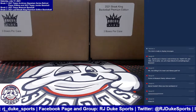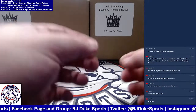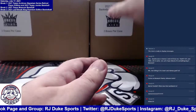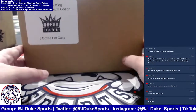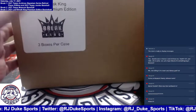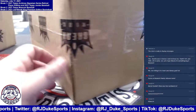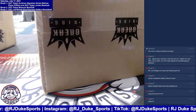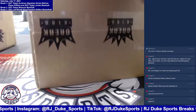Last break tonight will be 2 cases of 2021 Leaf Break King Basketball Premium Edition. We'll break this one case at a time. I'm gonna set that one aside for the moment. Focusing on this one here. There are 3 boxes in this case. Let's open it up, pour it out. This is a team break. All cards ship. Everything will be shipping out on Monday.